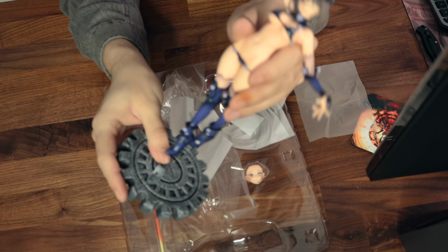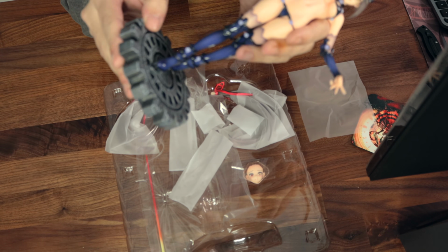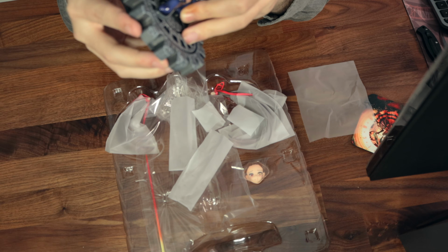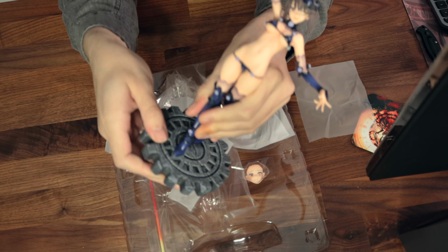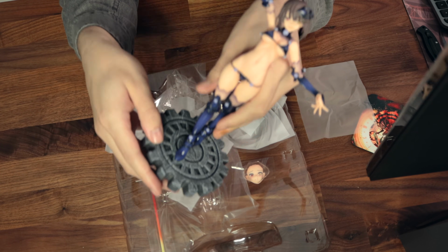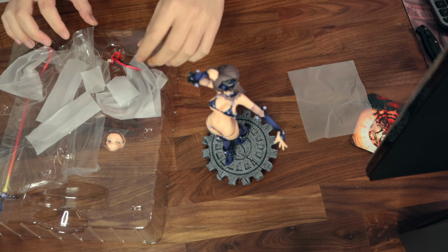So I don't know how easy this is going to be on camera. Okay, so the key with this one is not being so precious with it. But God, you guys know what I'm like with Kurumi figures, right? So there she is, stood up like so. Absolutely love to see that.